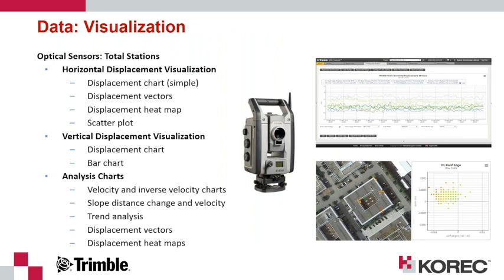In terms of instrument visualization then, we can look at a variety of different charts with a total station: displacement vectors, heat maps, scatter plots, bar charts if required, and we can also bring all these different movements together in analysis. So we can look at things like trending analysis. I mentioned the displacement vectors and the heat maps, but we can also look at velocity charts as well, and we can create these as custom reports to be sent to clients too.